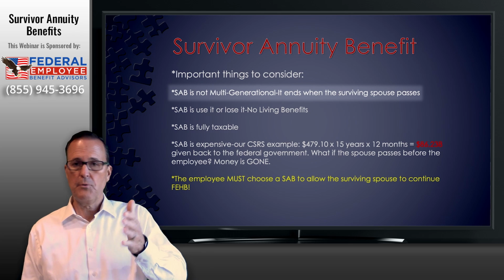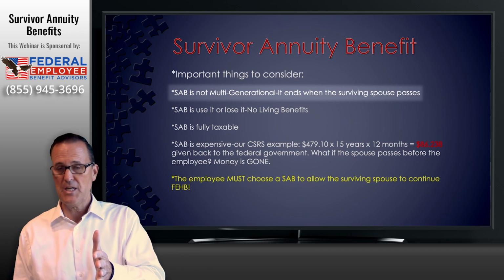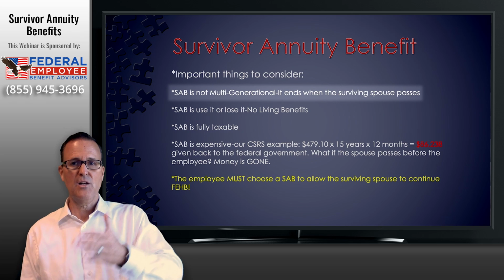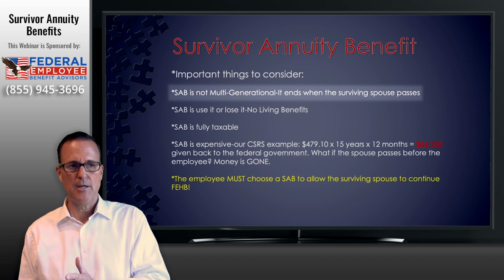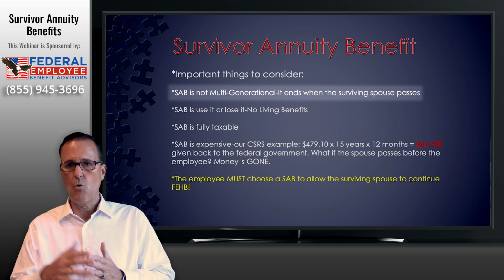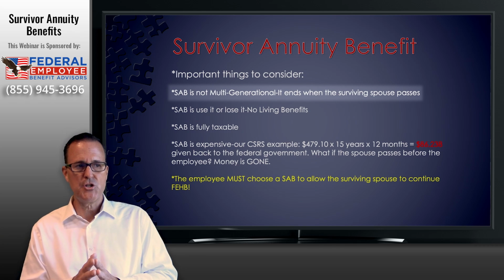So if the federal employee passes before their spouse, the spouse starts to receive that Survivor Annuity Benefit Plan amount each month. Whether they collect it for 1 month or 20 years, it ends when they pass away. So it does not pass on to any other family members or relatives or anyone at all. So it is not multi-generational.